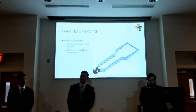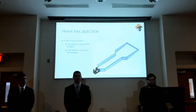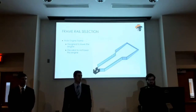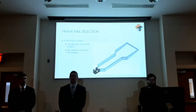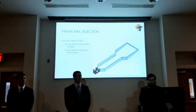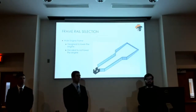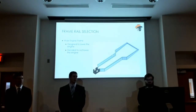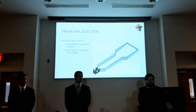Once we decided on all of the support structures, we started looking at the shape of the frame rail itself. The first one we came up with was what we call the wide engine frame. You can see it's wider at the front where the engine would sit. We did this so that we could lower the engine to lower our center of gravity. This ended up causing problems down the line with drivetrain and transmission and other mounting of that stuff. It ended up causing more problems than it solved, so we did not go with this system.